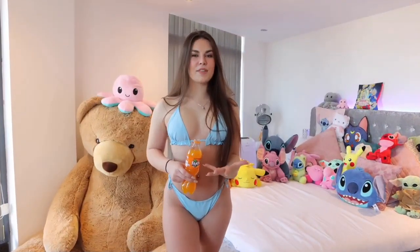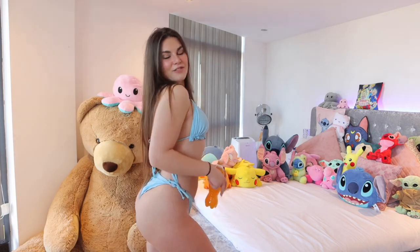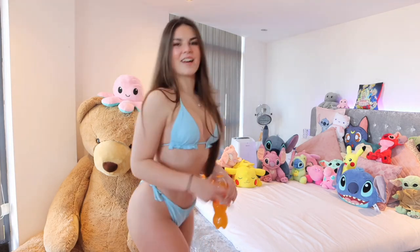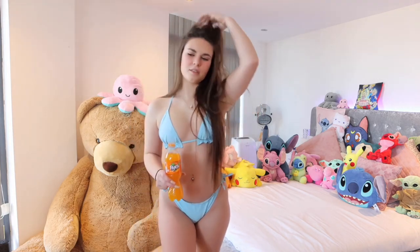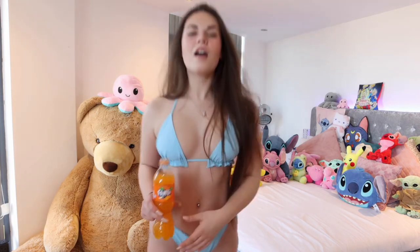Okay guys, next we have this one, which you just saw me wear, but I actually really, really like this color. This is also one of those swimsuits. Look at it, look at the color. I feel like if I was gonna go on holiday anytime soon, which I am going to do, I'm gonna book it today. Trust me.